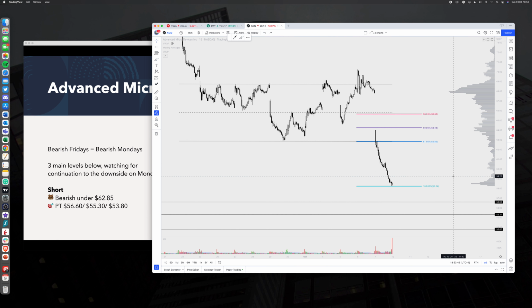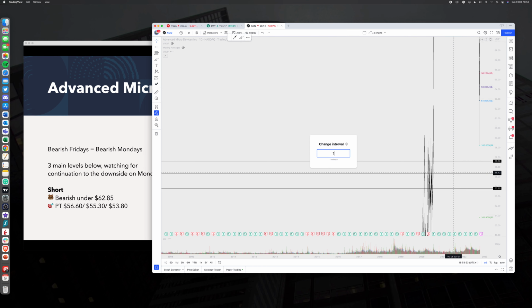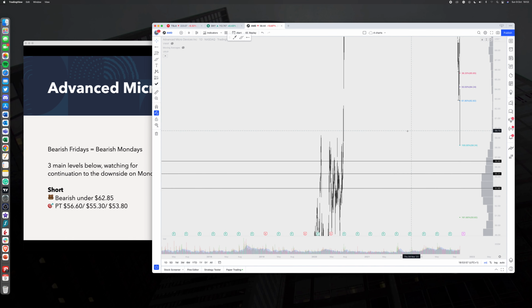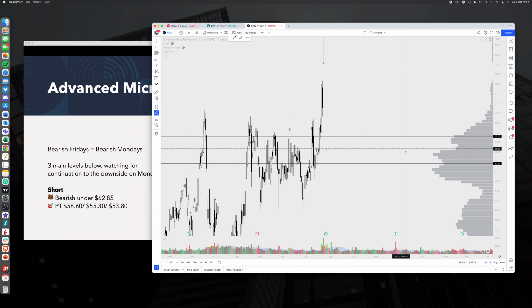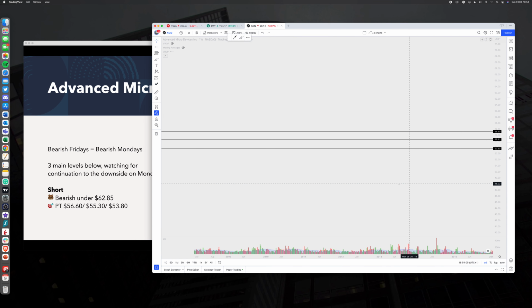Now, obviously, the levels below. Let's get into the levels. I'll just zoom out on a daily chart real quickly. Not the 1 second, I do not have premium for that. So, first level is this 56.60 level, which I believe is a weekly level.